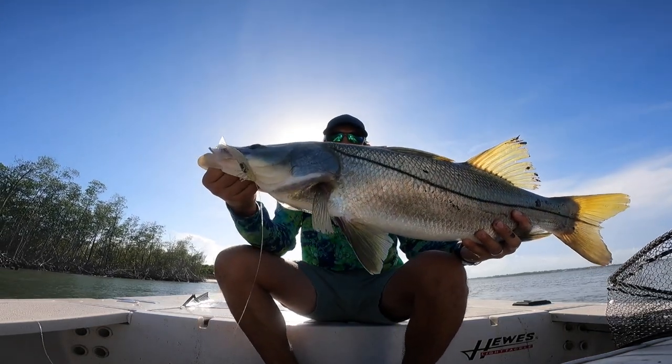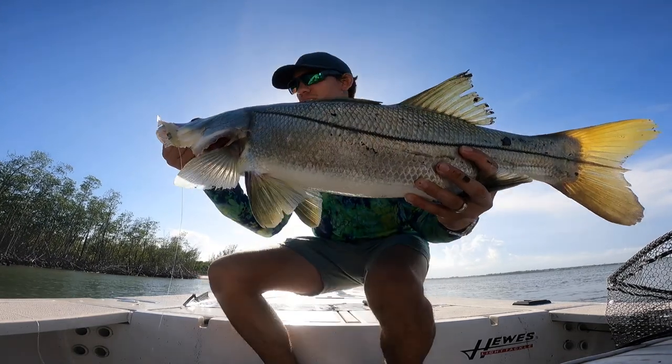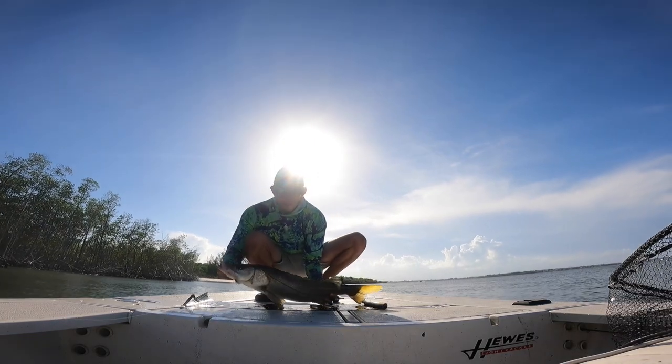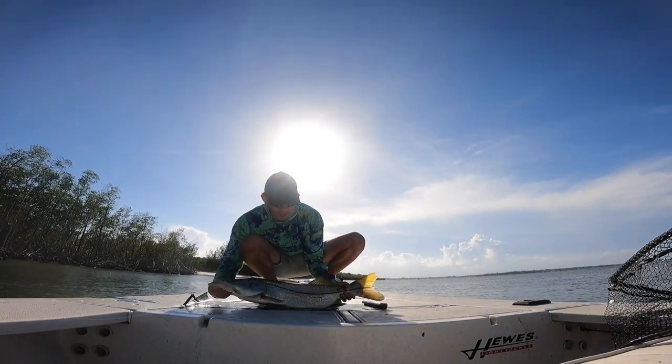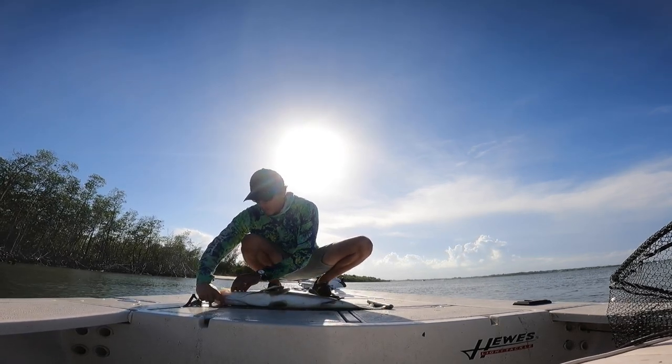Check out that stud on the freaking DOA shrimp, guys. How crazy is that? Let's get a tag in her. So we're gonna set her down very gently. Okay.